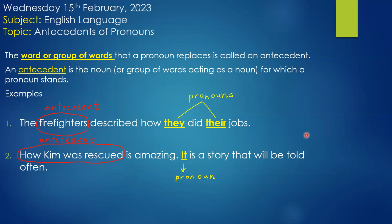Vashante. Where's Vashante? Yeah. Can you identify the antecedent for number 2? The whole thing that is circled, the antecedent is what? How Kim was rescued? Yes, very good. And what is the pronoun? It. It, very good.